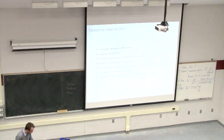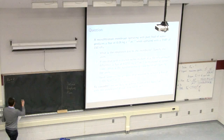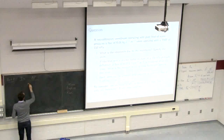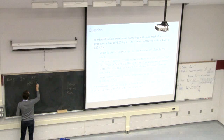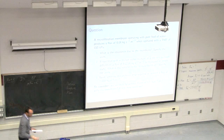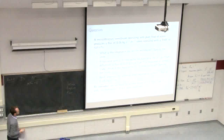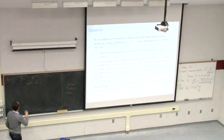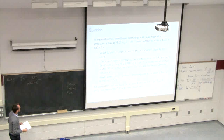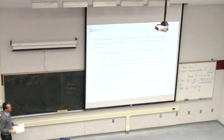So when we're looking at that equation, let's just write it up here again. We have that J, my flux, is equal to delta P over mu times (RM dash plus RC dash). If we look at that, what we know and don't know, we know delta P. We're operating at a given 200 kPa pressure difference. We know our flux. We're told we would like a flux of 0.0216. RM, we've just calculated. Mu, we know, so we can solve for RC.